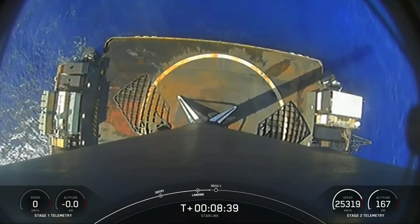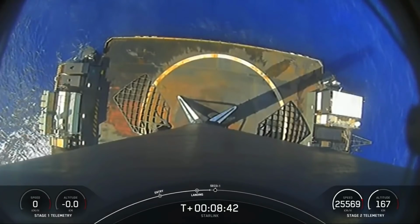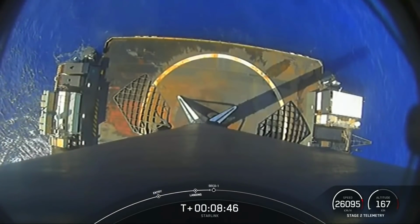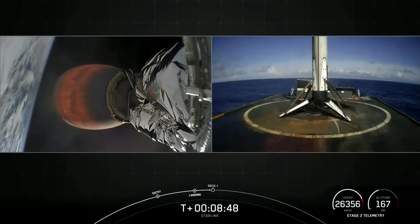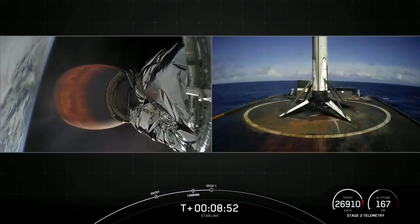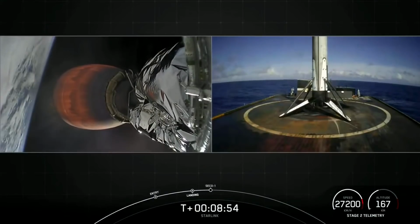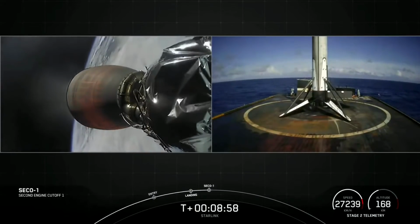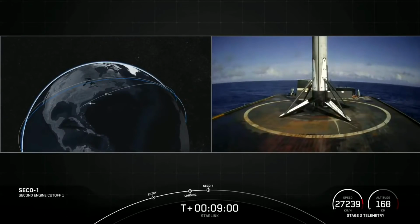Now coming up, second stage coming to its next activity, second engine cutoff number one. And the ground teams will then assess the orbital trajectory and give us a call out if we're right where we intended to be. Second engine cutoff. So, successful shutdown of the Merlin vacuum engine. Expected loss of signal tape.